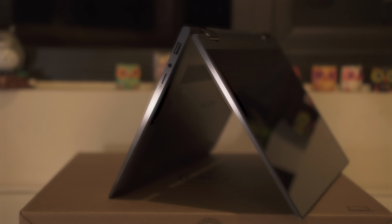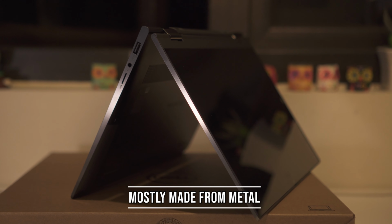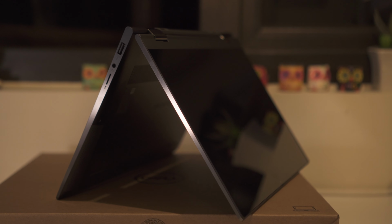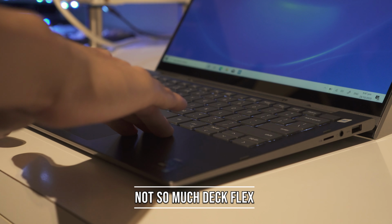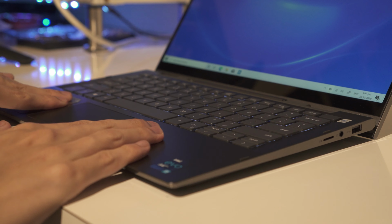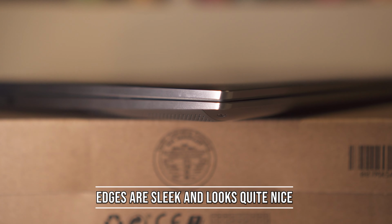So build quality wise, with its all metal chassis and glass top screen, it does offer quite a superior build quality. There's very little deck flex when pressing down on the keyboard compared to my Dell Inspiron 15. I do love the edges on it where it's a bit smooth on the edges. It does look quite nice and very stylish.